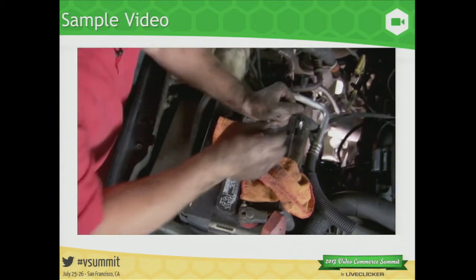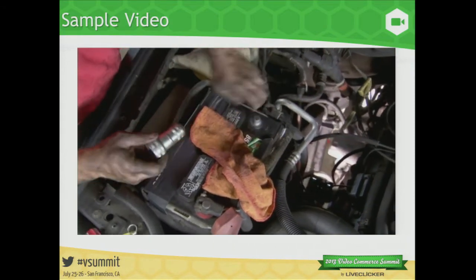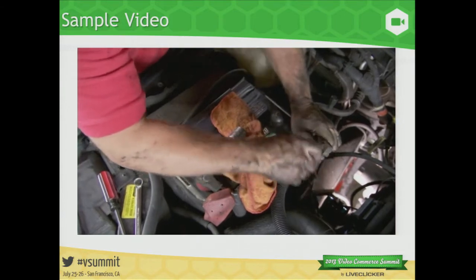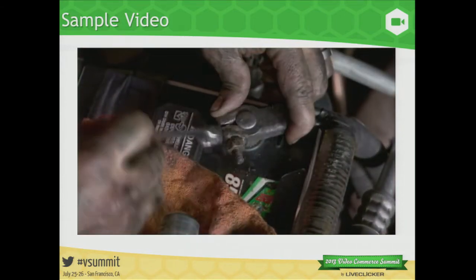And finally, before we button everything back up, it's a really good idea to go ahead and clean your battery terminals while you have all this available. That way you're going to be sure to transfer maximum current down to your new starter. And that helps it do its job much more effectively.